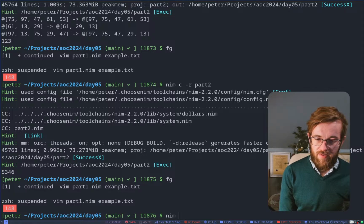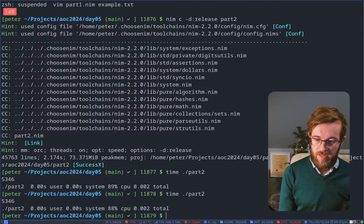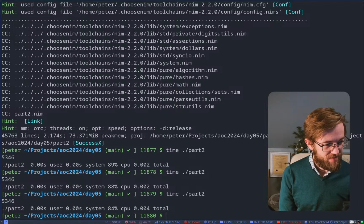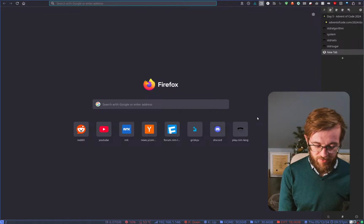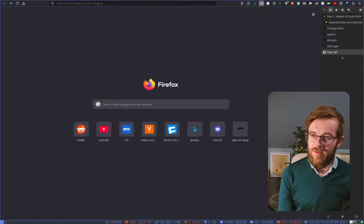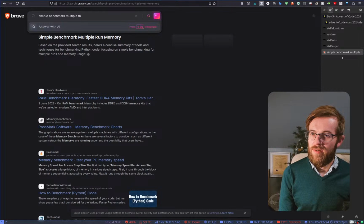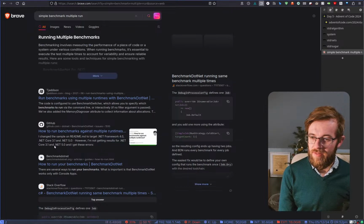Actually, since I solved this one so fast, let's do part 2, compile that in release mode, then run that. Oh wow, okay, it's kind of too fast. Oh, what's that benchmarking tool? There is a benchmark tool where it runs the thing multiple times, and is that a Nim tool or is it a general tool? No, not memory. Multiple runs. Come on.